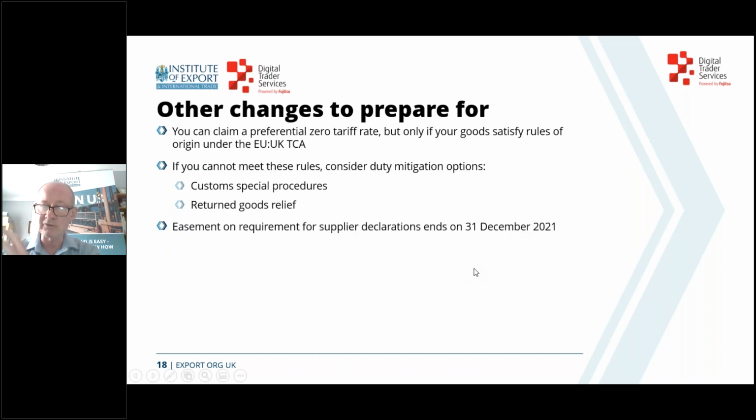And another easement is the requirement for supplier declarations. And this is going to, I think, be quite a big issue in late December and next year, is that under the EU-UK Trade and Cooperation Agreement, it requires a statement of origin on the commercial invoice, pro forma invoice, etc. And it's based on importers' knowledge. But increasingly, there will be more requirements for importers to actually require supplier declarations, and even long-term supplier declarations up to 2 years. So do be aware of that requirement. Are you able to provide that supplier declaration if you're exporting? Even if you're getting the goods from the UK, are you certain that they've originated in the UK?